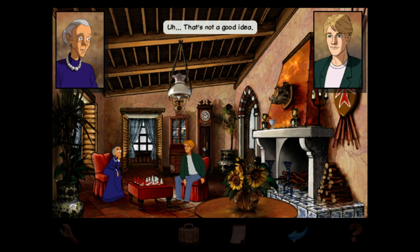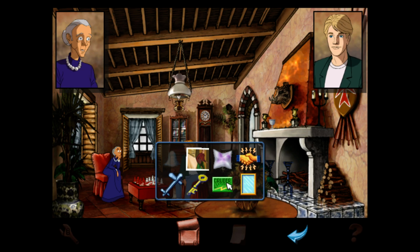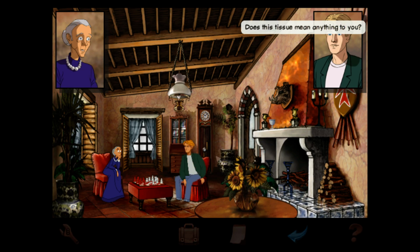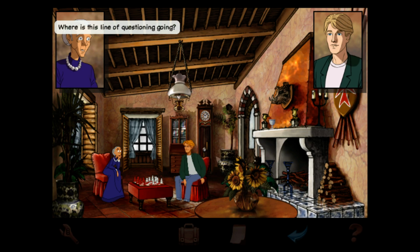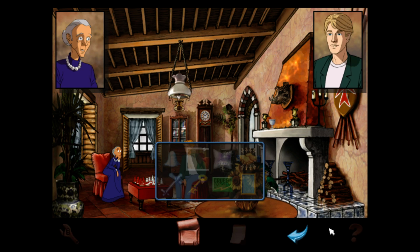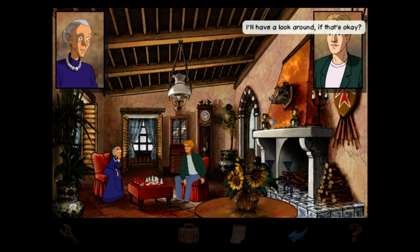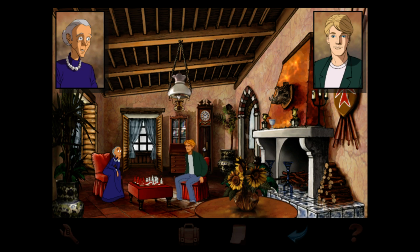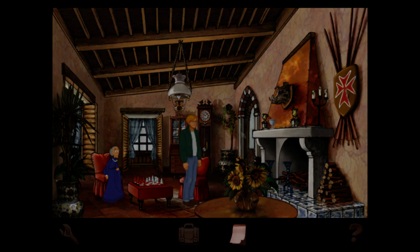That is not a good idea. So we'll show her all this stuff, but I think we've already done it all. Maybe not. Does this tissue mean anything to you? Where is this line of questioning going? Nowhere helpful. No way. Okay. I'll have a look around if that's okay. My home is your home. I shall remain here. So off we go.